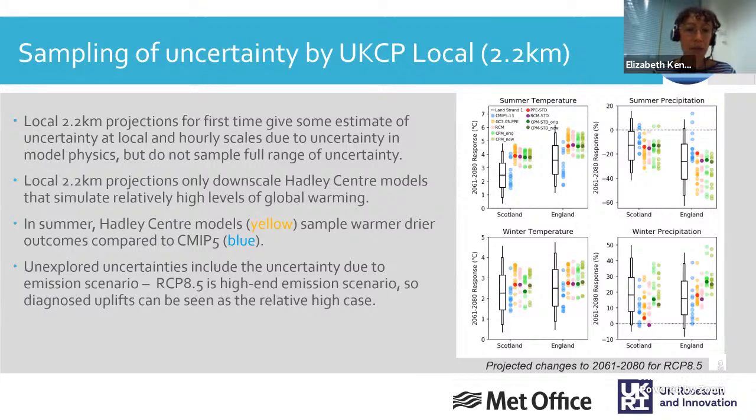So one thing it's important to recognize is that these projections do not sample the full range of uncertainty. Although they're giving us a real step forward in terms of now giving some preliminary estimate of uncertainties at these local and hourly scales, there are still aspects of the uncertainty that aren't captured here. And the first thing to recognize is that these projections only downscale Hadley Centre models that simulate relatively high levels of global warming. And I think this figure here on the right-hand side really illustrates that.